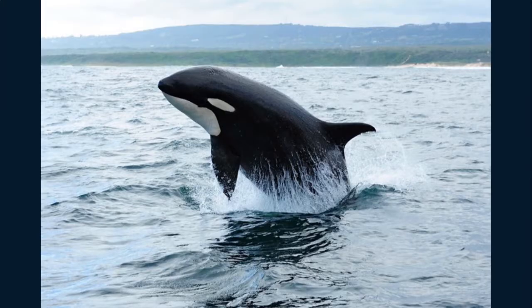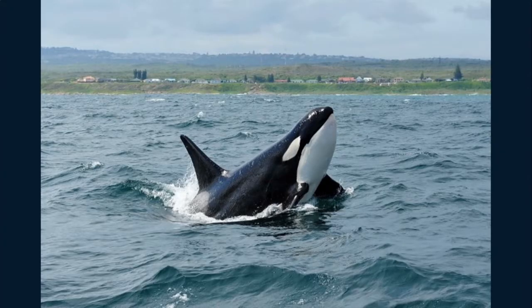Very large pelvic fins. There's the female. You can see she's got a relatively short dorsal fin and also small pectoral fins. That one was intimidating us on the boat that day. Very scary things. These are the transient killer whales.